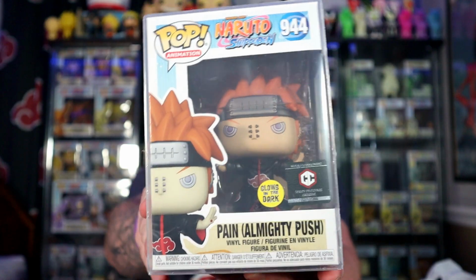And now for our last Funko Pop that we have right here, it is from Krakens Collection, which I'm sure many of you guys have been hearing about lately. They have been pretty successful in recent time, and they have shot up through the roof in popularity. They actually moved over from Florida to Washington, I think Everett, Washington, right at Funko's backyard. So they've been doing pretty good, and they had a restock of the glow-in-the-dark Challenge Collectibles exclusive Pain Funko Pop, the Almighty Push. Probably one of my favorite top pops right now, and I copped it on a restock because I did get one.